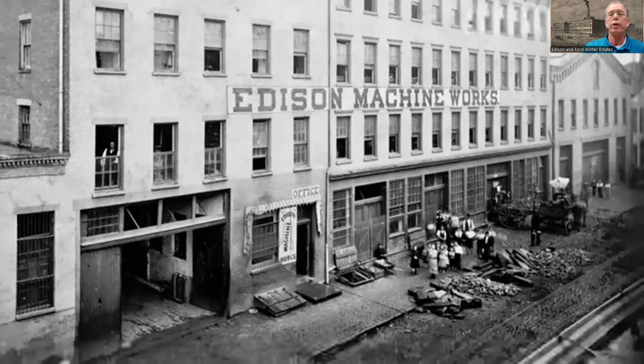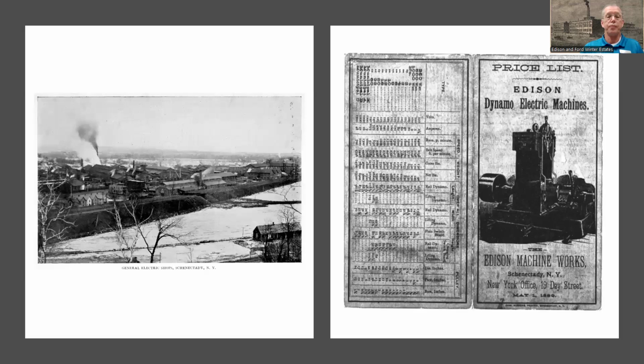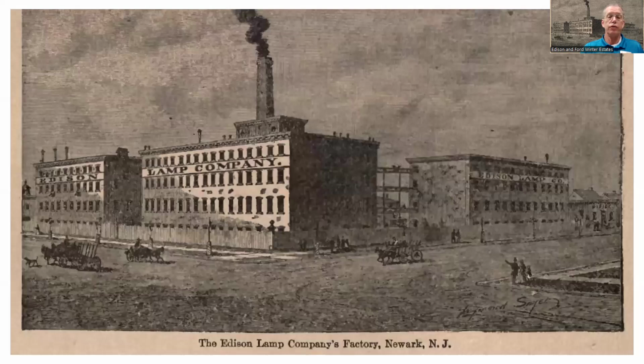So Edison's company was making everything from the light bulb to the socket that you screwed the bulb into, the power plants, the wiring, everything in between. And there's a picture of the Schenectady, New York plant as it expanded into this huge operation. You can see the Edison Machine Works brochure there with a picture of one of their dynamo generators.